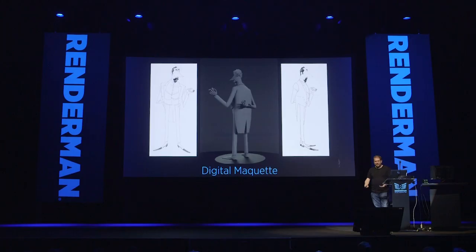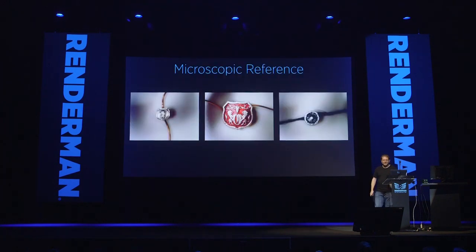We start with a digital maquette, just like the practical maquette. We get these approved. We shoot microscopic reference of some of the accessories. The reason for this is some of this stuff is really, really small. I was going to try to shoot some new reference of these, but I lost them in my office, so I could not find them to shoot some.